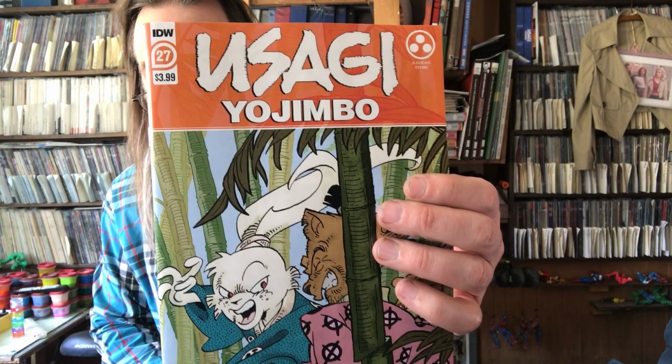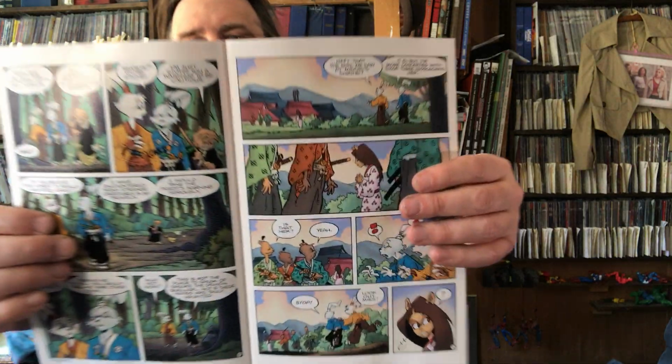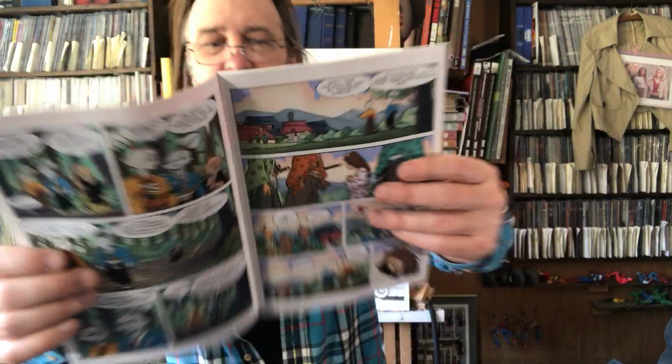Usagi Yojimbo number 27, A Ghost Story. I wonder if this is a done in one, since it doesn't say part whatever. Usagi's always good. It's in color now. It's been in color for 27 issues.